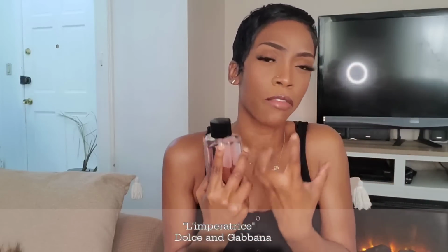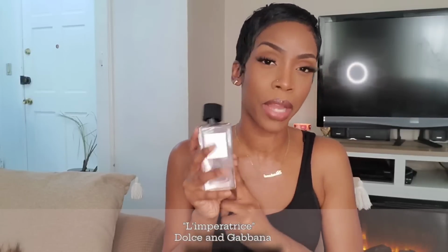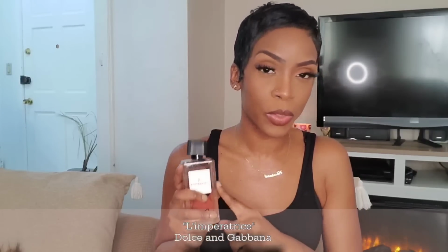If you're into fragrances that are just fresh and fruity and watery, and a fragrance that has a very organic feeling, definitely check this fragrance out. This is L'Imperatrice and it's by Dolce & Gabbana.